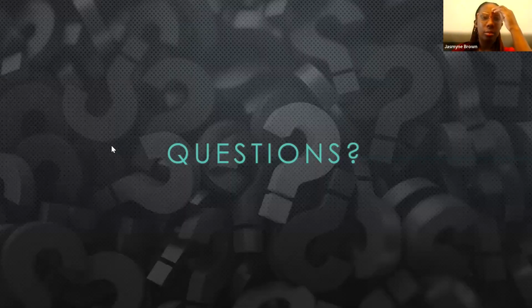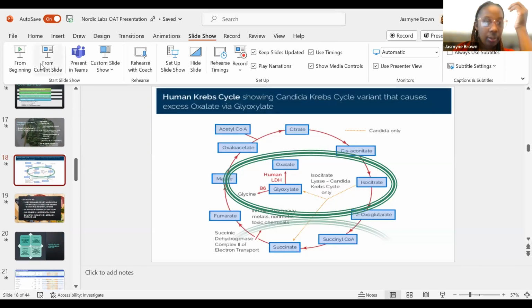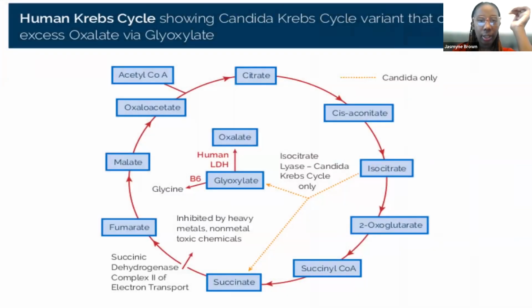Here, I'll go back to that diagram really quick just because I think it does a good job of depicting it. Hold on, guys. Let me go back. Oh, sorry. Share. Let's see, where is that one? Yeah, here we go. So if you give glycine and you're not giving B6, then you might be feeding that pathway, right? So just give the B6 and you should be more than fine.